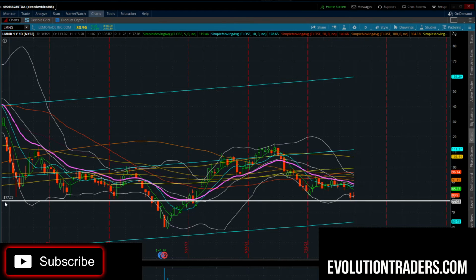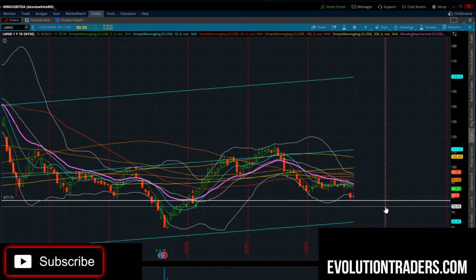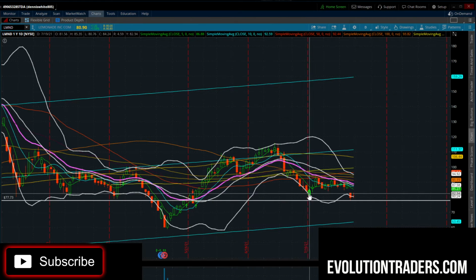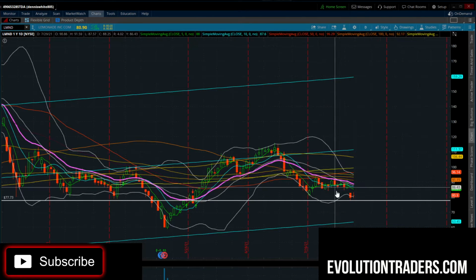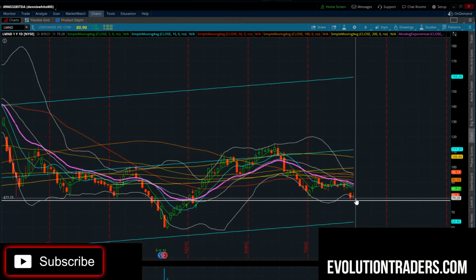Okay, I got my trend line drawn here, $77.73. Let's just call it $77 here. Why do I have that? You can see here we came down, touched this lower Bollinger Band, and got this little pop up. We came down, had this gap down here, we did have earnings. We tested it one time, tested it two times, and now we're just hovering. So with that being said, we have a clear line in the sand. This $77.75 is a clear line in the sand.